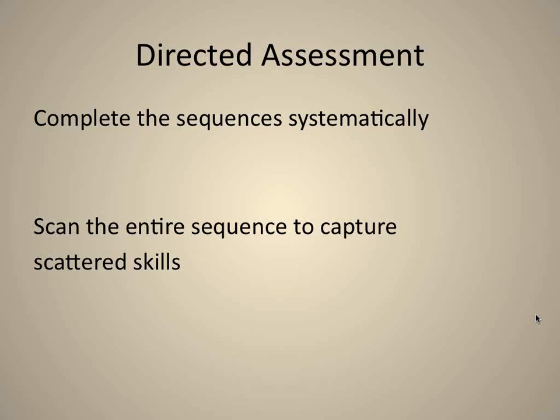And finally, you would look at items that you haven't captured yet and maybe test those directly or ask those directly. There is not really a basal and ceiling on the assessment. You'll generally find that a child will pass a number of skills in a row and then start seeing emerging skills, and then you'll see that they start to fail a number of items. But I recommend that you scan the entire sequence so that you can capture any scattered skills.